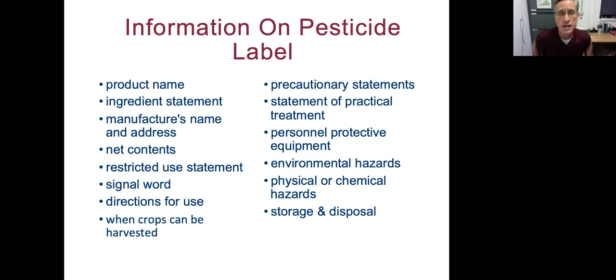The information on a pesticide label is going to contain everything from what it is and what's in it and who manufactured it. But then you get into the really important stuff. If there's a restricted use statement, this will be a statement that declares that this pesticide has specific risks to either the environment or a bird species or something like that. So you get specific information about what this is a hazard to. The signal word will be on the label, including the symbol, and you need to recognize that. That's an indication of how acutely toxic the concentrate itself is.